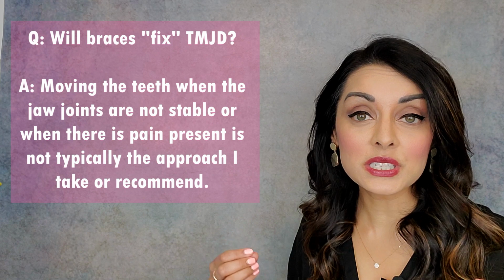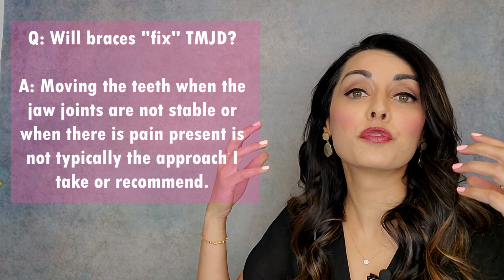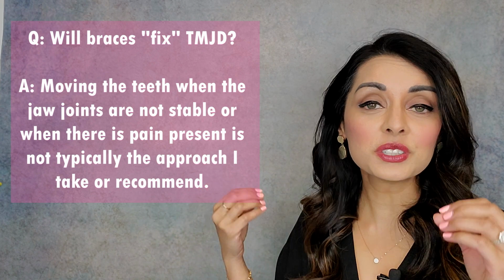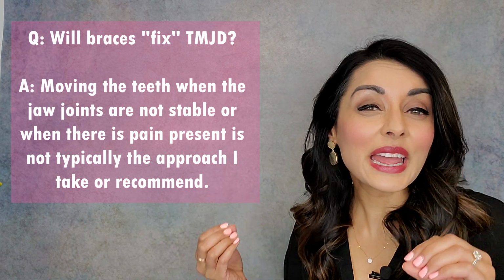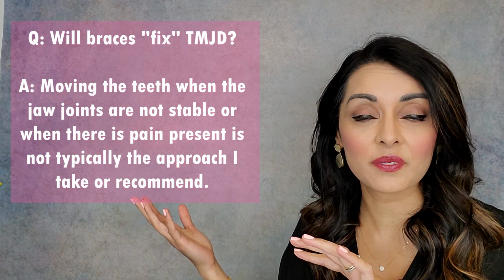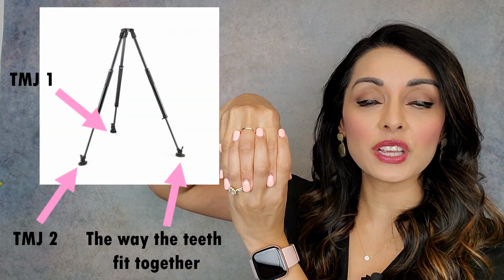Another question I frequently get asked is if braces or moving the teeth will fix TMJD, if it'll fix jaw joint noises and/or pain. And my answer to this is that I don't like starting TMJD treatment with braces or with moving teeth. The reason for this is something that we call the tripod effect at my office. Our two temporomandibular joints, or TMJs, and the way that our teeth fit together, like cogs on a gear.